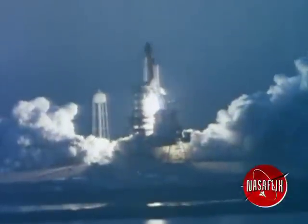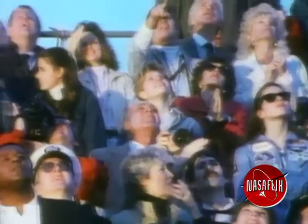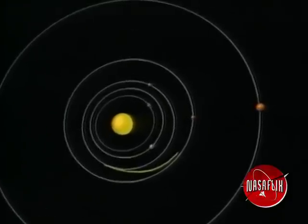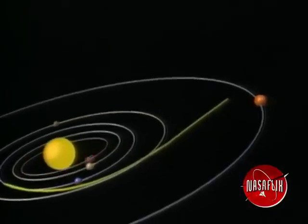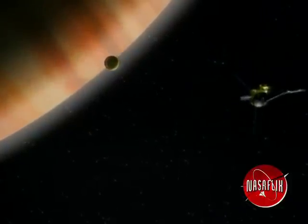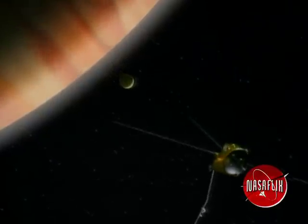NASA sent Ulysses on its way in October 1990, but no rockets are powerful enough to drive a spacecraft out of the narrow realm of the planets. So Ulysses set off on its odyssey in the wrong direction, away from the Sun. It aimed to steal energy from Jupiter. 16 months later, Ulysses used Jupiter's gravity to alter its course. The spacecraft then plunged southwards, out of the zone of the planets and into unknown space.